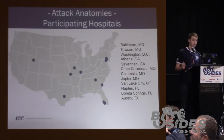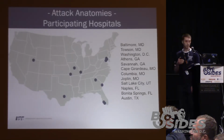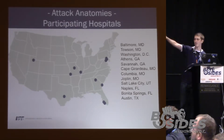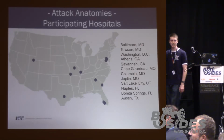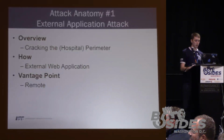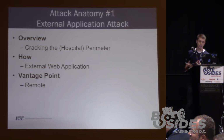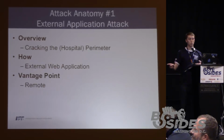I'm talking really fast. All right, now we're going to get into attack anatomies. Really quick, we have a picture that has a list of locations of various hospitals that were part of our study. Attack anatomy number one: we're going to basically own a hospital from a remote vantage point, and how are we going to do that? We're going to go in through an external web application.